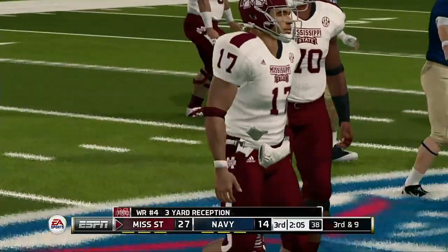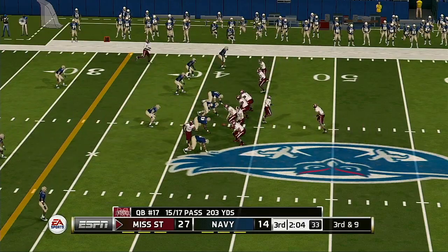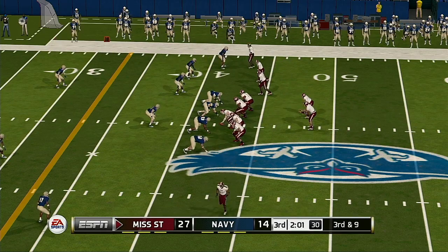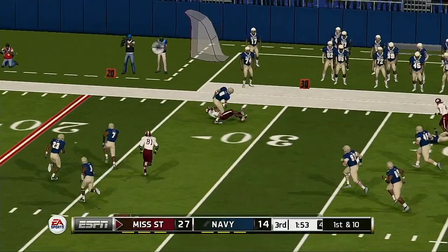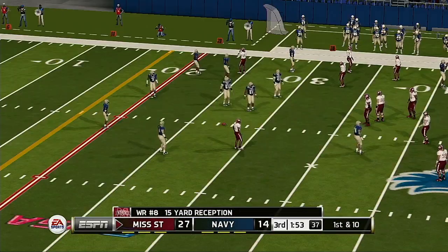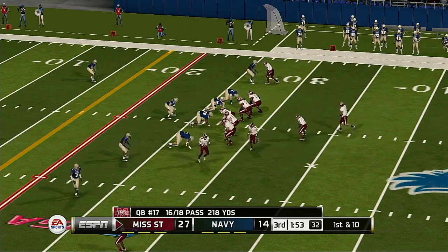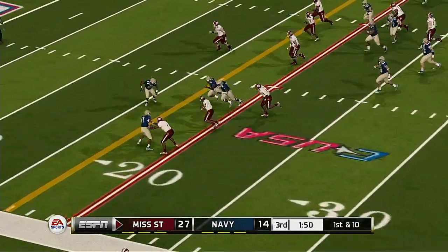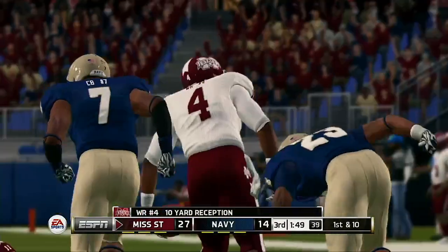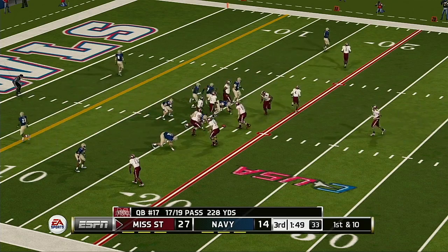Steps out of bounds at about the 43-yard line. Only 3 yards there on the throw. It was a nice catch by the sophomore, but it was well played by the defense to stop him for a minimal gain. He makes the catch and has a first down. Completes another one. Complete. He's got room. And he's level at the 17. That's a gain of 10 on the play. That makes it first and 10.